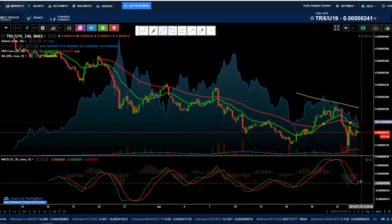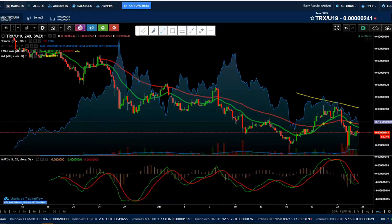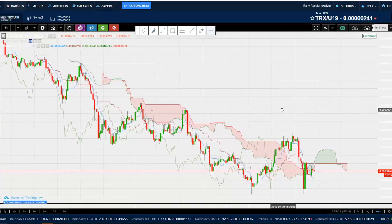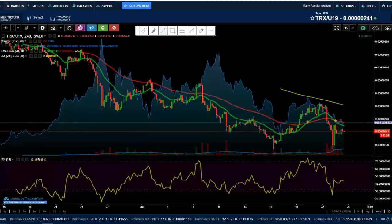I like this MACD coming to cross over here. That will bode well for it. And then we do have the Ichimoku Cloud. And again, it's not happy on the Ichimoku Cloud. It's twisting to the negative. It doesn't seem like it's ready to take us anywhere right now. Let's go back and on to, what do we have left? Ripple.